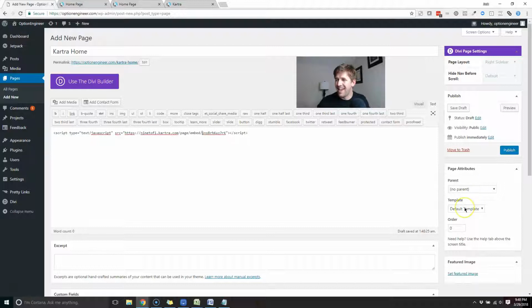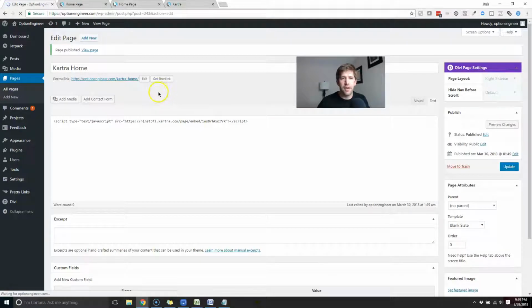Except over here, since you've installed the Blank Slate template, you're going to click on template, and be careful, your site or your theme may have something like a blank page, and that can and cannot work for you. So I'm going to use Blank Slate. That was the plugin that we installed, and that gets rid of everything. And if we go ahead and publish this, I'm not even going to preview it. I know it's going to work. That's how much confidence I have.